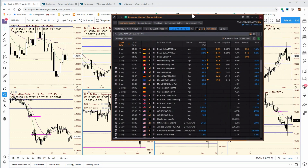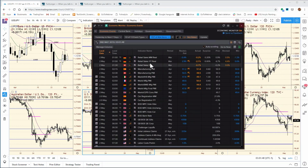Here's today's news. Things are a lot more clear now. I cleared out all these countries. I guess when they updated Reuters, it had a whole bunch of countries, and it's made it a lot clearer. But it had so many countries, it took me a little while to figure out how to get rid of all of them. So now we just have the ones that are pertinent.